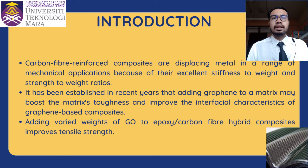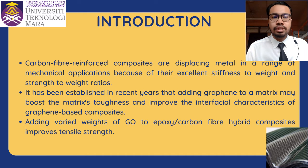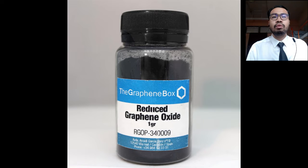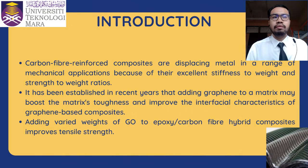Graphene oxide is a novel carbon material with two-dimensional structure and exceptional mechanical, electrical, and thermal properties. It has been established in recent years that adding graphene to a matrix may boost the matrix toughness and improve the interfacial characteristics of graphene-based composites. Moreover, multi-scale reinforcement, which combines fibers with graphene in the matrix or on the fiber surface, can also improve the interface characteristics, for example, the fatigue life of fiber reinforced composite.